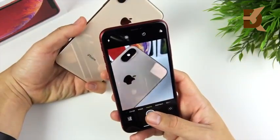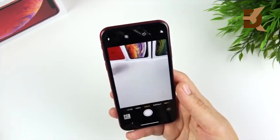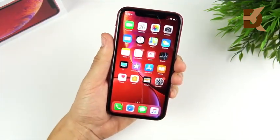It shoots very fast. You can burst just like any iPhone before it, and it's basically the same experience. Check out these samples and let me know your thoughts on the iPhone XR.